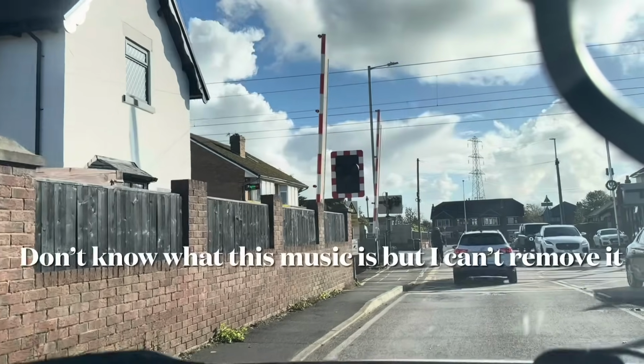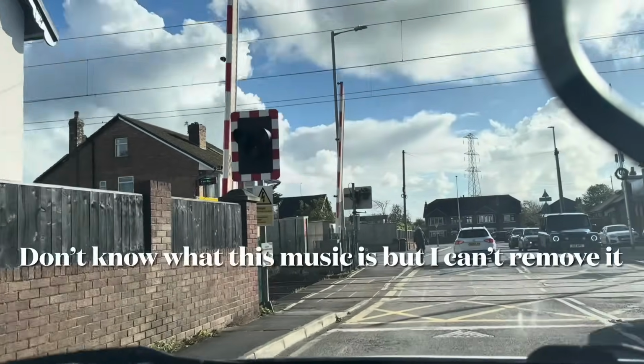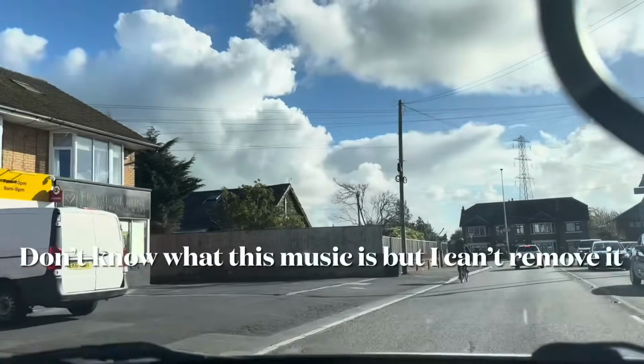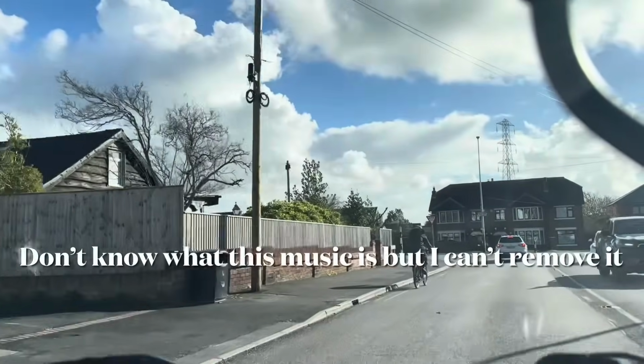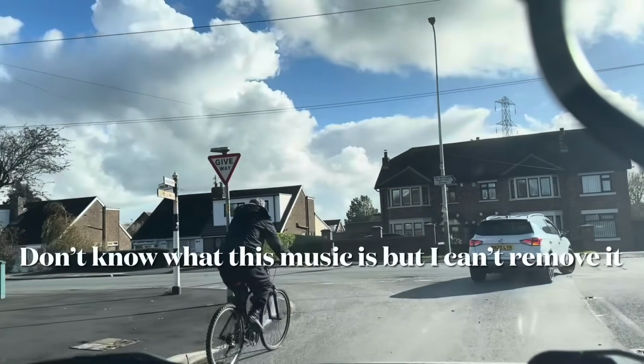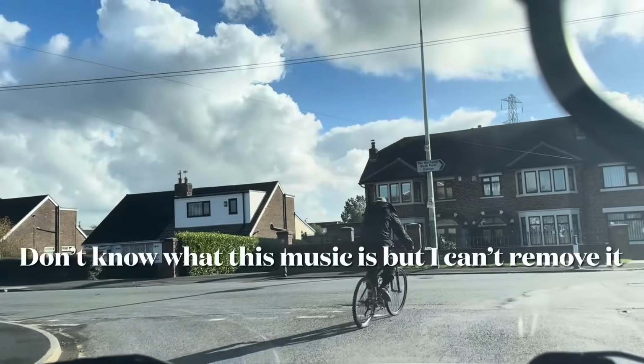This house on the left here, the white one, that used to be the signal man's house. There used to be a signal box on the other side, and that's where he lived. Those days have gone now, haven't they? Everything's automated.